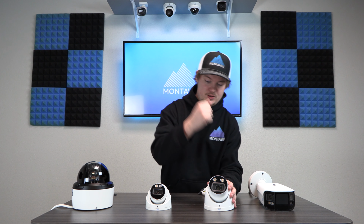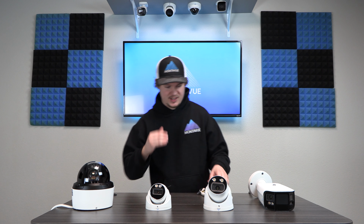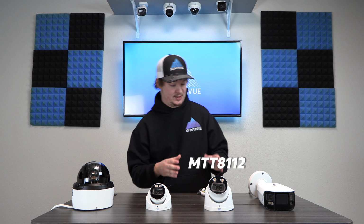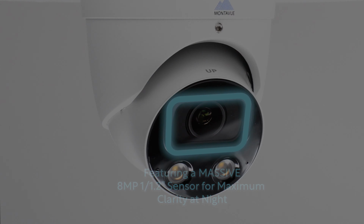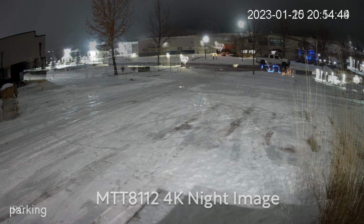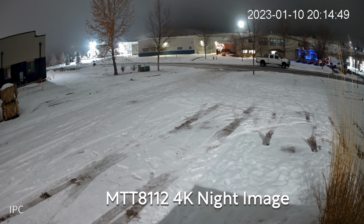So now we are on to possibly my new favorite camera. So the last update, I was telling you guys all about the 4097, the dual lens that can see really well at night. Well, I think it has been topped. This is the MTT 8112, and essentially this is a 4K turret camera with a massive inner lens inside of it, which means it can take in more light. So ultimately what that does is it gives it the ability to see at night incredibly well with full color night vision. Can't get much better than this.